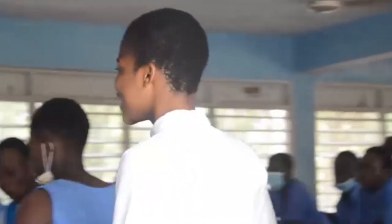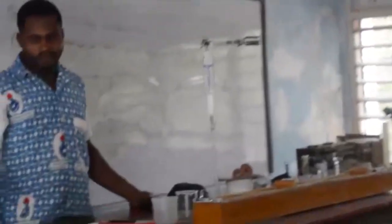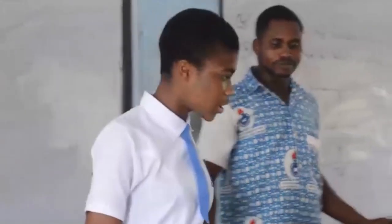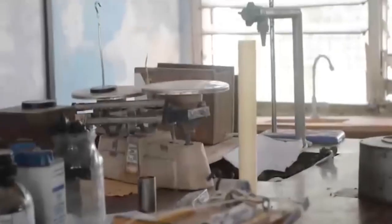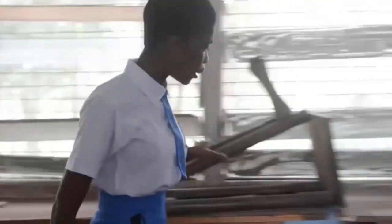So please, this is our physics lab. Please come to where the teacher stands and teaches. And as you can see, most of the instruments here are not working. This is our wind balance, which is no more working. We don't use it for practicals anymore. And then we don't have enough tools in this lab, and most of our tools are broken.